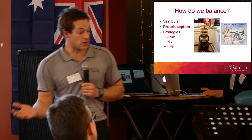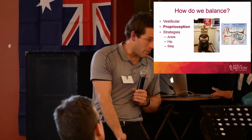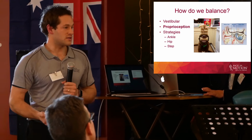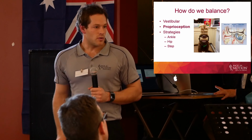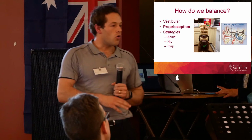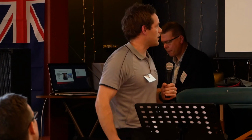If the ankle can't do it, or you go past the stage where it's too much force to correct from the ankle, the hip gets involved, and that's where we start to see the bottom stick out, or you go to the side like this, or when you see someone walking with wide legs because they're a bit wobbly, they are trying to make a bigger base of support so their hips can work a bit easier.